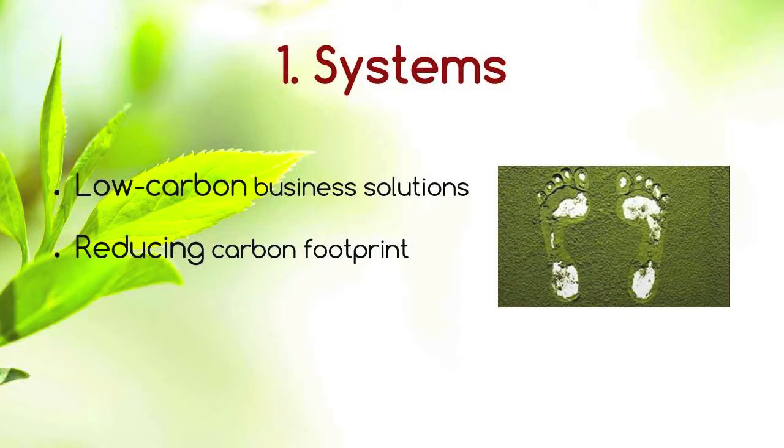From a systems perspective, it also includes ICT-based low-carbon business solutions like telecommuting, video conferencing, thin client, and web-based business services, virtual collaboration, and IP telephony.